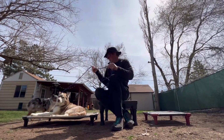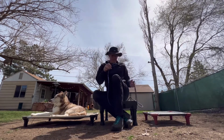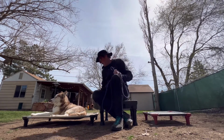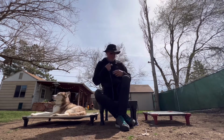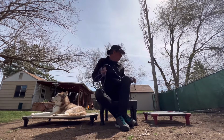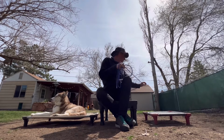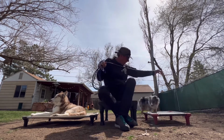Okay, so I'm out here with Mr. Sokka. Still his first day, but I was just out here hanging out and just letting him kind of chill. So I kind of want to show you what we're working on here. So I'm guiding him over here. This is all about the importance of touch.